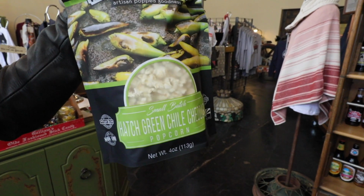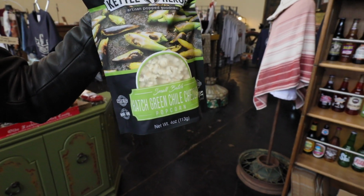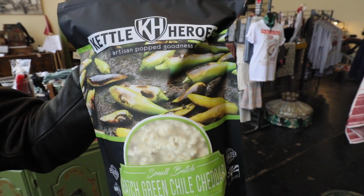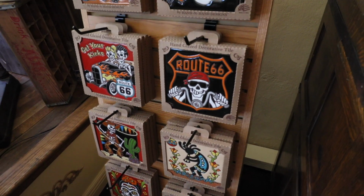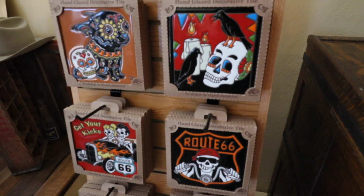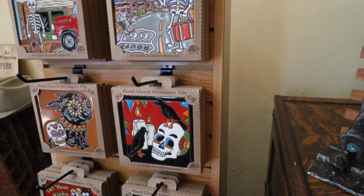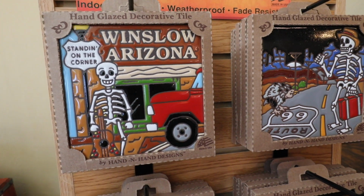Another Arizona brand we carry are the Kettle Heroes popcorn, and this is part of the Pat Tillman Foundation, so a portion of the proceeds go to that foundation. A few years ago, we were in Albuquerque and saw these tiles and really loved them. And so we wanted to have them at our Mercantile. They're hand glazed in Tucson, and we had a custom tile done for Winslow, Arizona.